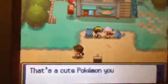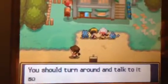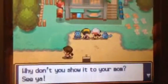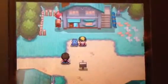David, so you picked a Totodile. That's a cute Pokemon to have. When you walk with it, it'll become more friendly. You should turn around and talk to it sometimes too. Oh, that's right. Why don't you show it to your mom? See ya. So your Meryl stays behind because it's a water type.